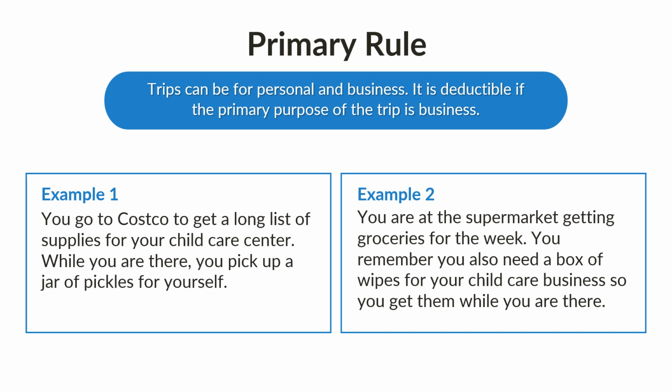In example number 2, you're going to the supermarket getting your groceries for the week for your family, and then you remember you need a box of wipes for your child care business, so you get them while you were there. That would not be deductible because the primary purpose of the trip was not business.